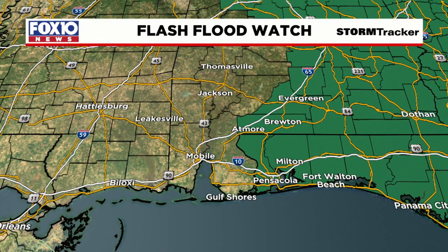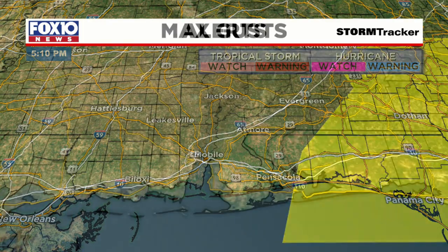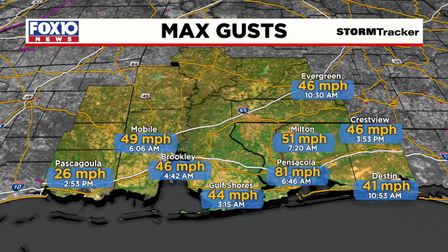A flash flood watch will remain in effect for this evening. We may see that continued at times into early next week with another approaching frontal system, and there is currently a tornado watch for our area. Oh boy, we saw some wind out of this one, definitely verified. 49-mile-per-hour gust in Mobile at 6:06 a.m. We saw an 81-mile-per-hour gust that may have been associated with a severe thunderstorm in Pensacola at 6:46 a.m. That is a very impressive gust. It's not directly related to the storm, it was not a hurricane, in other words, but what we saw was a really, really strong thunderstorm gusting within the actual circulation center of Claudette.